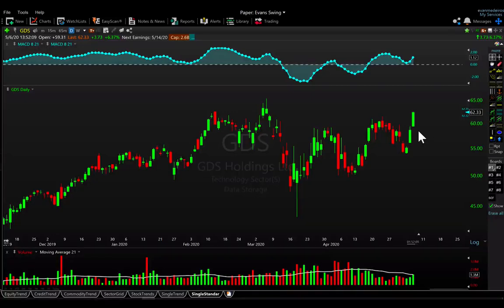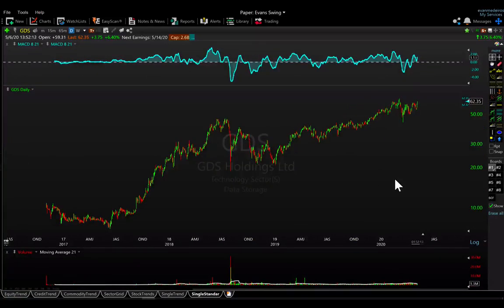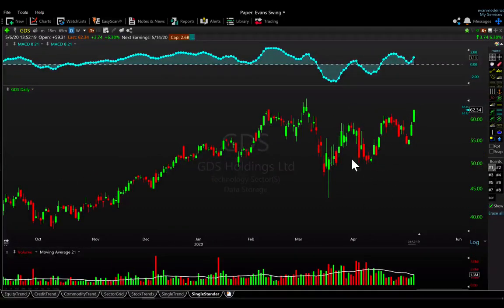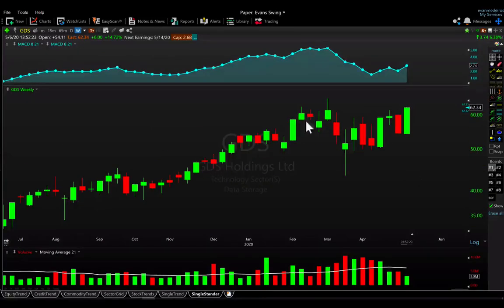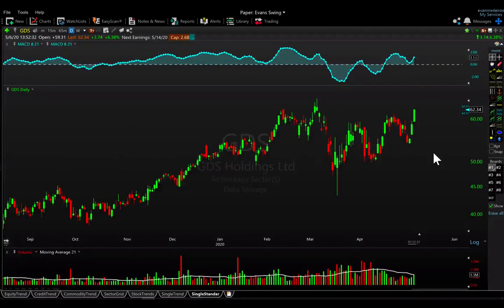So this is data storage name in the tech space. Again, if we zoom out here, you can see it's been in a nice uptrend for the past couple of years. It has recently been consolidating underneath these highs. If I go to a weekly chart here, you can see mostly consolidating, again, fueling up, developing that base, charging itself for a potential breakout move.